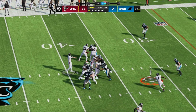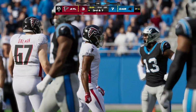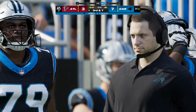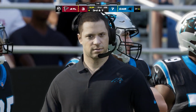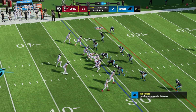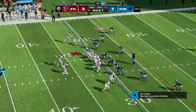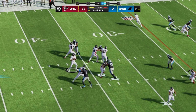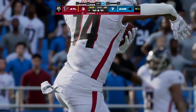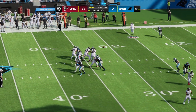Now a 2nd down throw for Cousins. That's complete to Mooney. A pickup of about 3 yards as he's taken down at the 31. They need to get this to the 24 on 3rd down. Now Cousins. And they're going to have another 1st down as the tackle's made at the Panthers' 18. That one goes for 13 yards, and it moves the sticks.